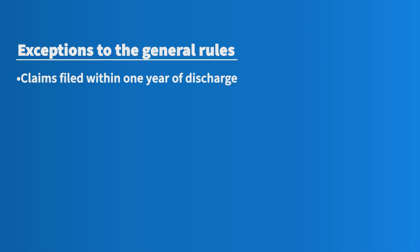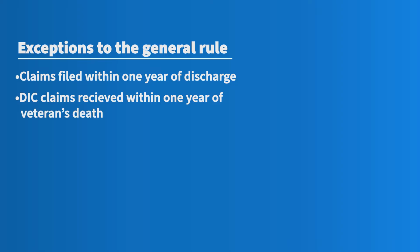As is the case with most things, there are many exceptions to this general rule. Claims filed within 1 year of discharge from service. If a claim is received within 1 year of the date that the veteran is discharged from service, the effective date is the day after discharge, or the date entitlement arose, whichever is later. DIC claims received within 1 year of a veteran's death. When a surviving family member files a claim for dependency and indemnity compensation that is received within 1 year of the veteran's death, the effective date is the first day of the month in which the veteran died.